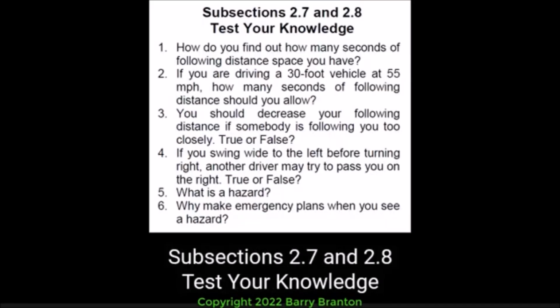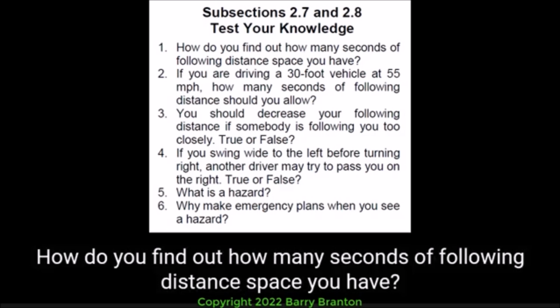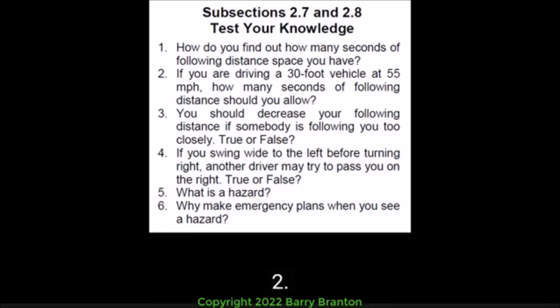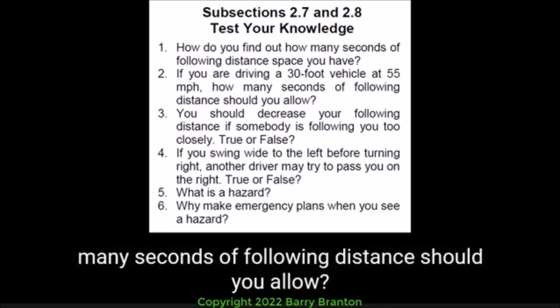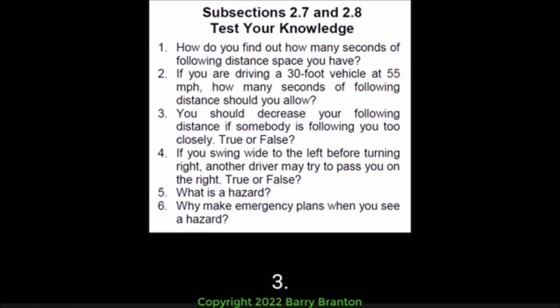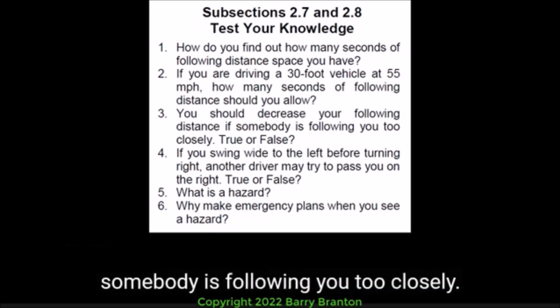Subsections 2.7 and 2.8. Test your knowledge. 1. How do you find out how many seconds of following distance space you have? 2. If you are driving a 30-foot vehicle at 55 mph, how many seconds of following distance should you allow? 3. You should decrease your following distance if somebody is following you too closely. True or false?